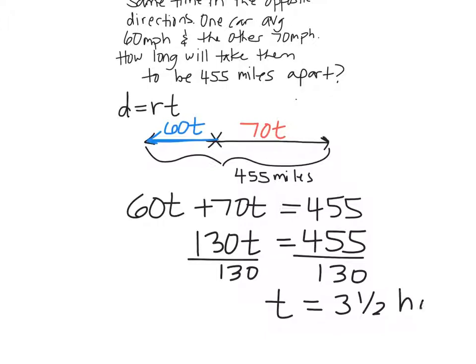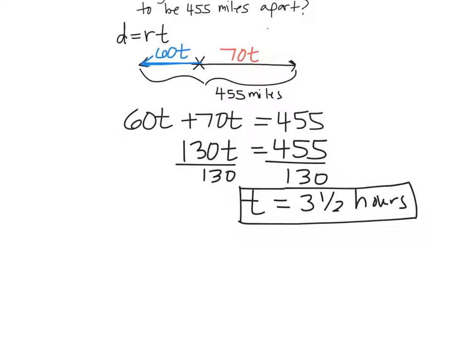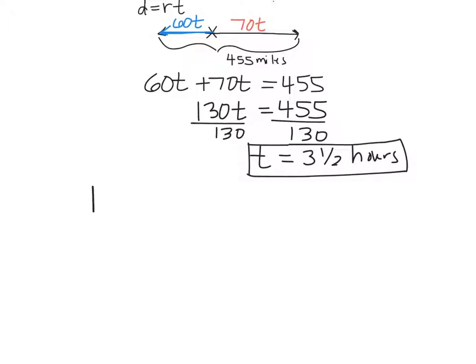Oh, and that's the other thing I wanted to tell you. If your problem has words in it, your answer should have some kind of a word in it. Or if it's a money problem, it'll have like a dollar symbol. Okay? So 3.5 what? 3.5 days, 3.5 years, 3.5 hours. Pretty good? Can you do one like that? I think you have one in the homework like that. All right, number 2. This one's easier.